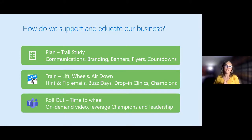This is where, in your adoption plan, you are sending out your hint and tip emails, and I've got some downloads for you later, for a Teams tip sheet. This is where you want to send out hints. Maybe you could do a weekly hint or tip that comes out, or this is where your buzz days and your drop-in clinics come in. This is where you're actually going to train. This is not, hey, look at the cool things you can do. This is where you say, this is how you do these cool things.